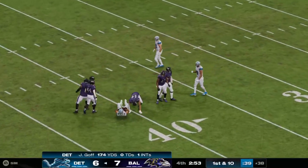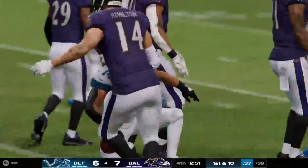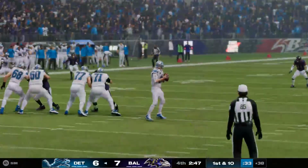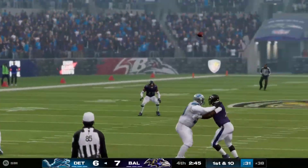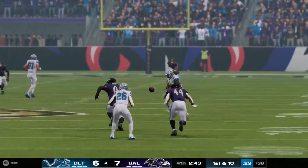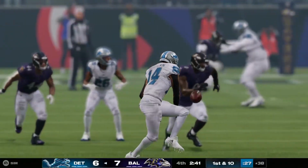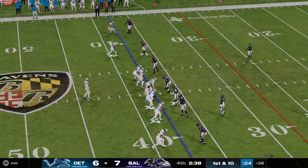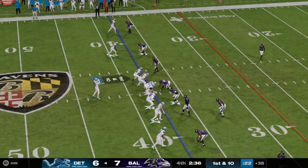And he will finally be taken down, but not before he reaches the 38. A big play there for Detroit. 42 yards. Well, this is where an offense needs to show what it's made of, and in fact, where a quarterback needs to show what he's made of, trying to engineer a fourth quarter comeback, and he hits a big one right there.